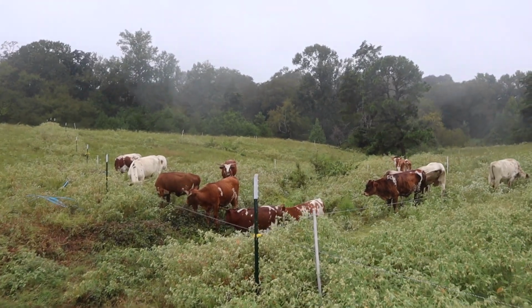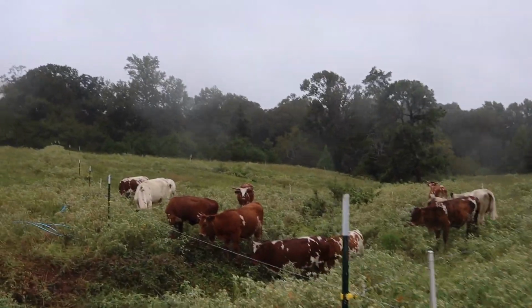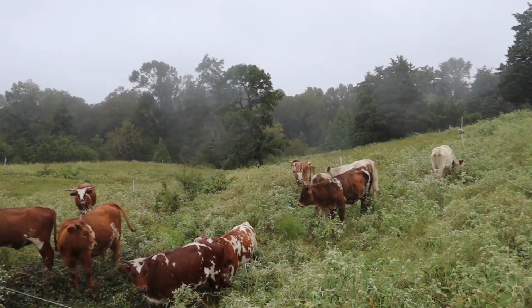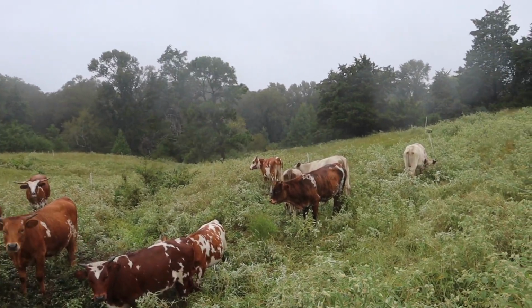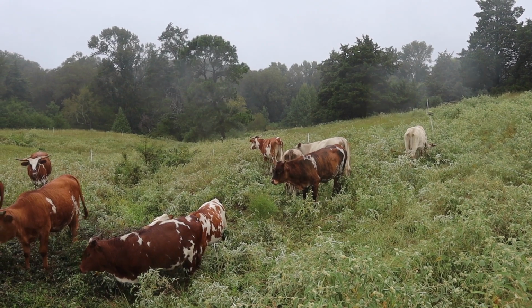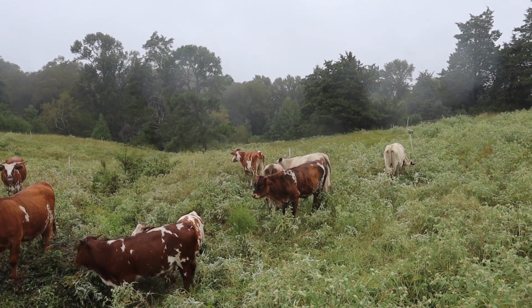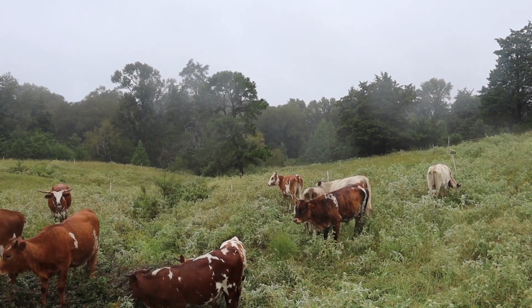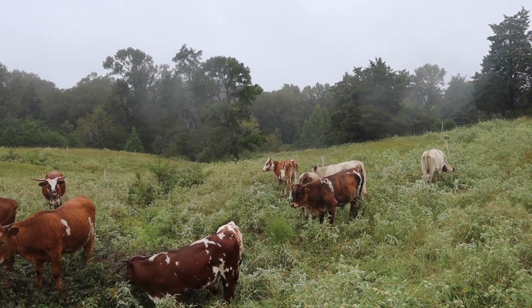So we're about 25 minutes in now, and I think the cows are over it. I don't think Tiger's moved at all in the last seven, eight minutes, because he's just like, you know what, I'm Tiger and I will eat what I want to eat. I will move when I want to move. Give me fresh grass now.